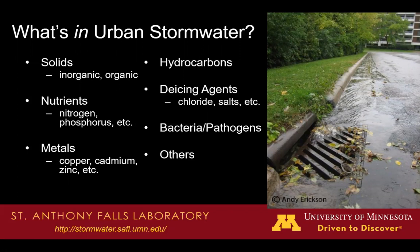We also see metals, typically coming from our vehicles, as tires wear down and brake pads wear down as we drive our vehicles across the urban landscape. That can contribute metals to the roadways, which then gets washed off and enters our storm sewer collection system. Our vehicles can also contribute hydrocarbons in terms of exhaust and other materials.